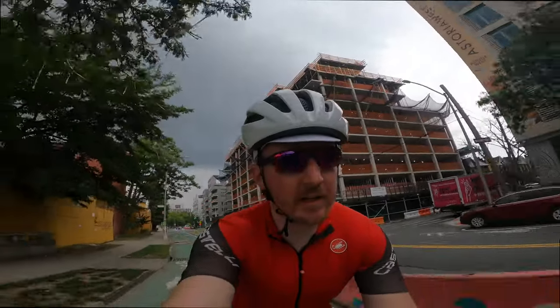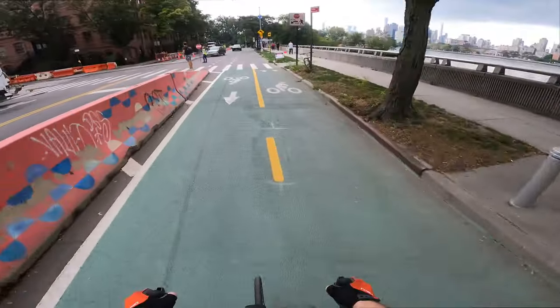So it's looking like rain, but still wanted to get out of here and get on the bike. I've got some rain gear. It's dark clouds over there.